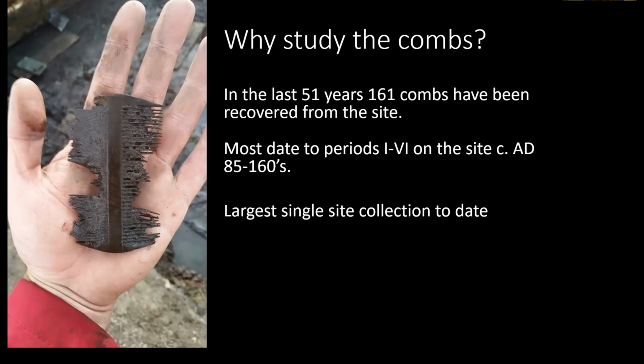I've looked at a lot of other collections from the continent, from Britain. I can't find a larger single site collection. To give you an idea, I went to the Museum of London, wanted to look at all of their Roman combs. They have about 30. So by a large stretch, it's larger than most other Roman collections. And then what can they tell us about who were using them on the site?